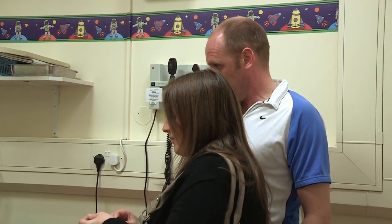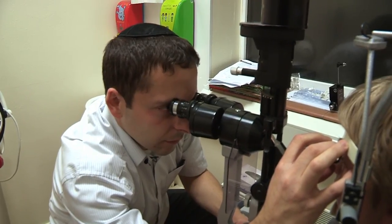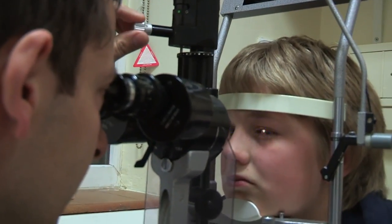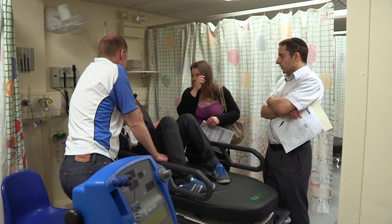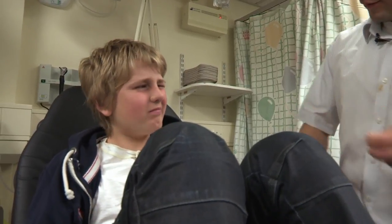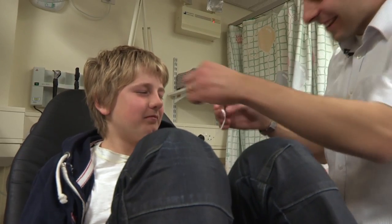The blood in the eye is a concern, and it means that Dr. Henri can't see the inside of the eye clearly, so he can't tell at this stage whether Joe has permanent eye damage. The doctors decide to send Joe home, but he has to come back again so his eye can be monitored for possible damage. Before he goes, he gets patched up. We can get a pirate patch for you, if you want. No. Less of the pirate jokes, Dr. Henri. We'll be back later to see how Joe's eye is doing.